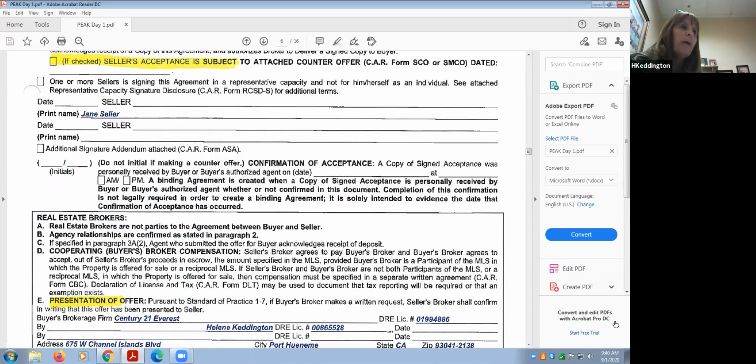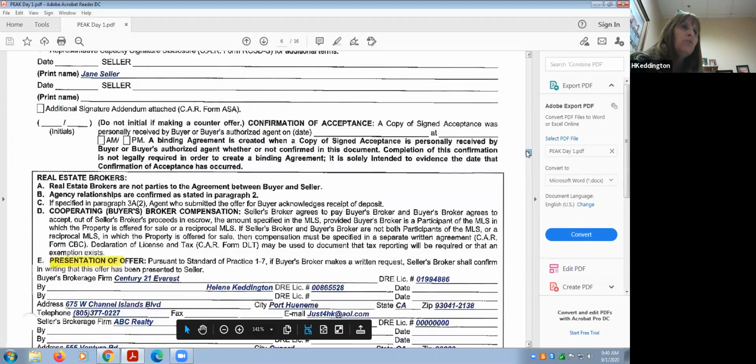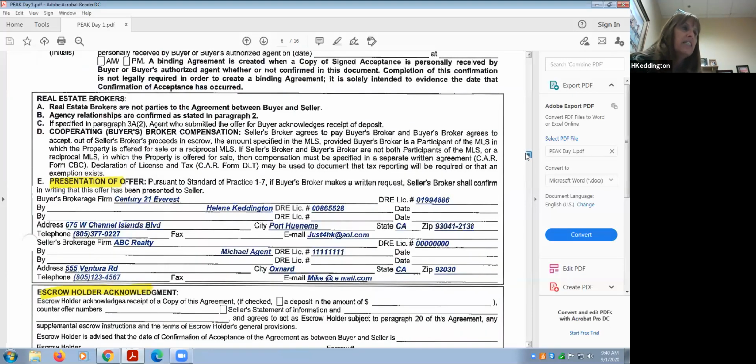If you're representing the buyer, be very careful going through your forms. And if you're representing the seller, do the same thing. You have to use a highlighter so you don't miss things.